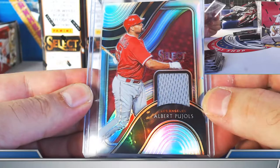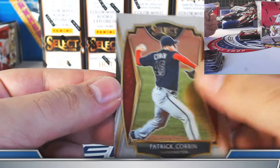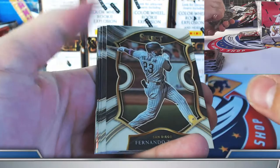All right, so starting to see a couple of vet hits here. Zach Gallen phenomenon insert. Grand Slam mini monster. Trent Grisham, silver.